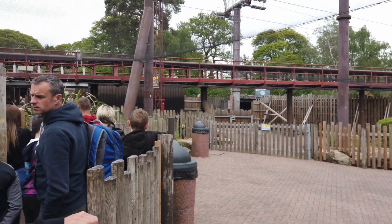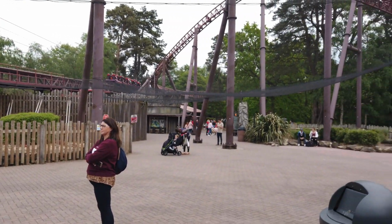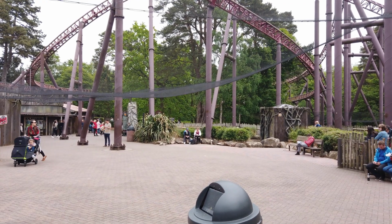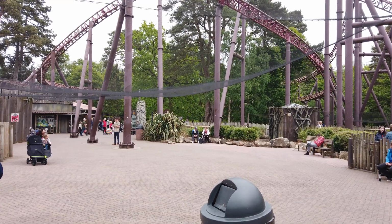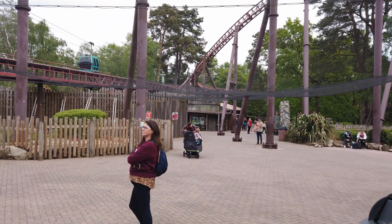Into the dark forest and the launch coaster from Intamin, Rita. This launch coaster now looks slightly pedestrian against the newer Intamin launched coasters, but was a great addition to the park in 2005. The strange retheming of this ride to match it into the nearby 13 ride does still seem slightly odd.